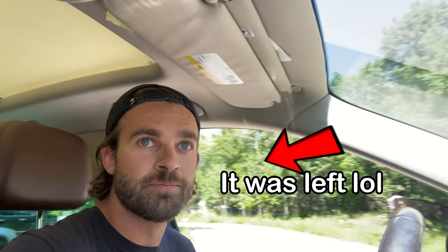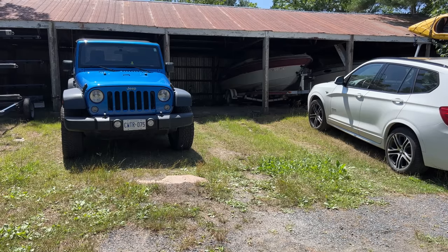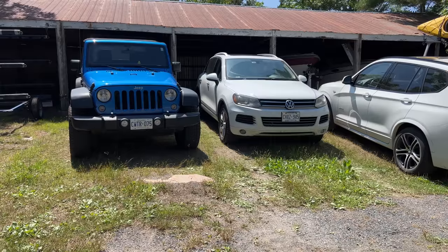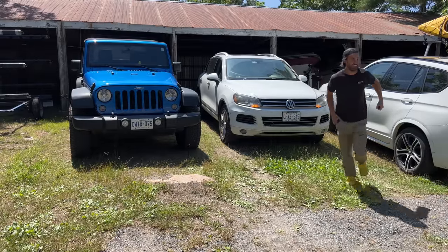Now we just have to find the trailer parking, which I don't know exactly where it is. But we gotta put her between a blue Jeep and a white BMW. This is gonna be tight. Oh man. Whew. Let's go.